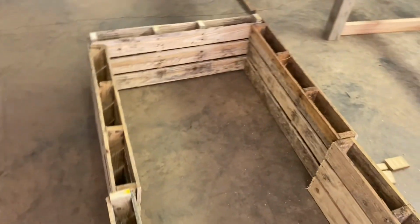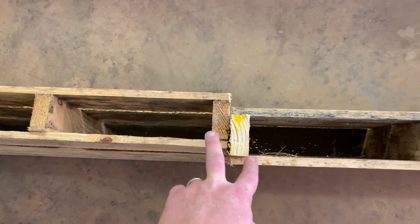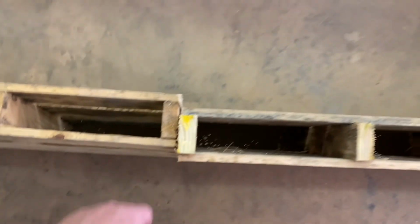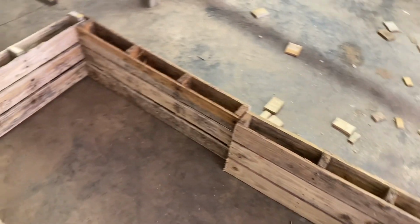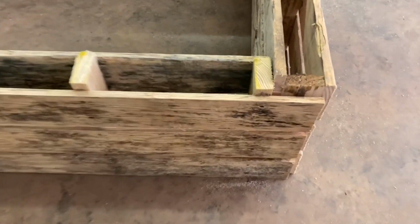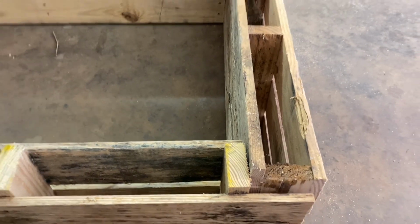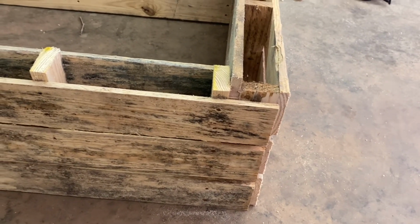And then on the lengthwise, where it meets in the middle, I did the same. I trimmed off the edges so that the two boards can butt up next to each other and be a little bit stronger when I secure them together. And then for a little better decorative look, I cut off this side right here so that it flushes up to the board, but I left this side to make it look nicer.